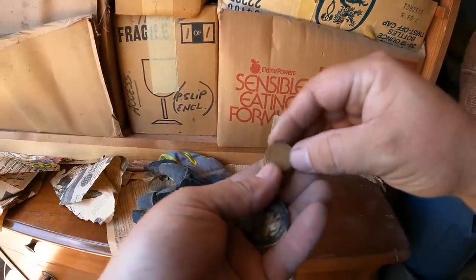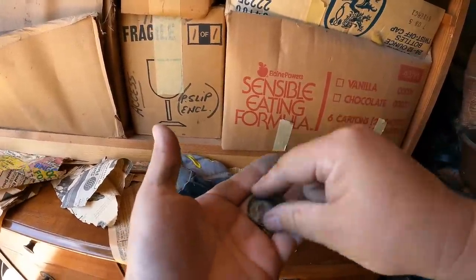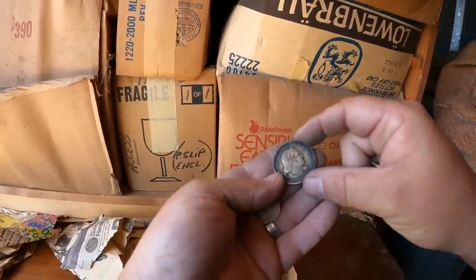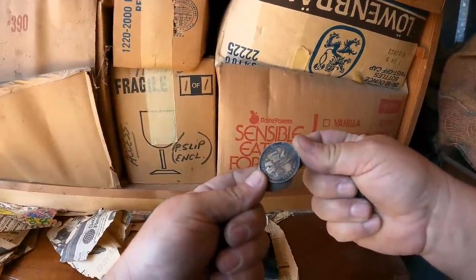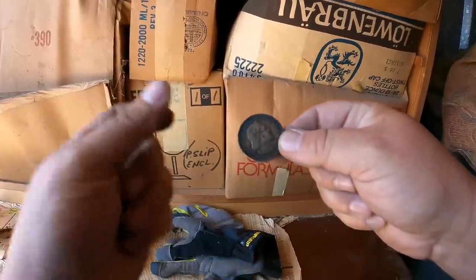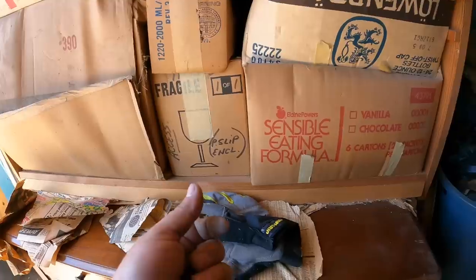We got some wheat pennies here. A couple wheat pennies. Here's a newer one. Another wheat penny. There's a wheat penny. I think that's a steel one. It's in bad shape. Well, what is this? United States of America. What the heck is that? What is this? 1893. What is this? World's Columbian Exposition of Chicago. Ah, you got me. I don't know what that is. It's old. It's 125 years old.